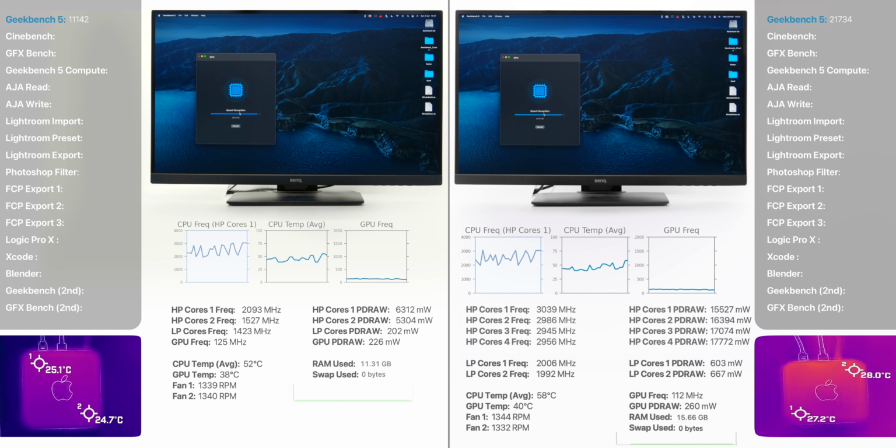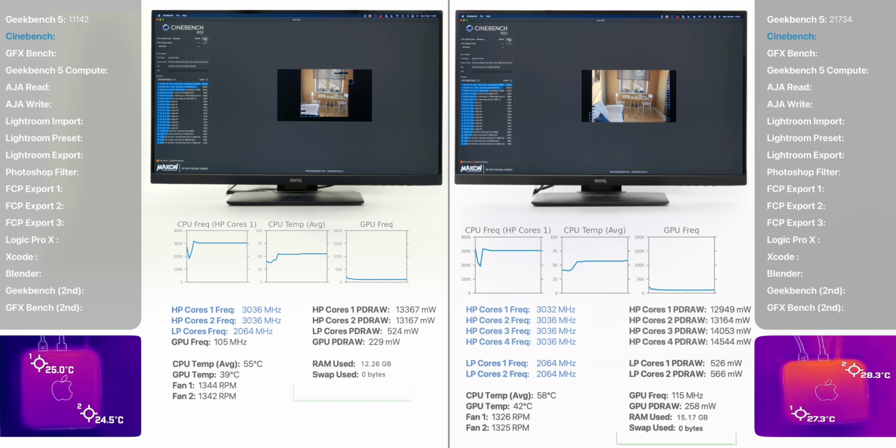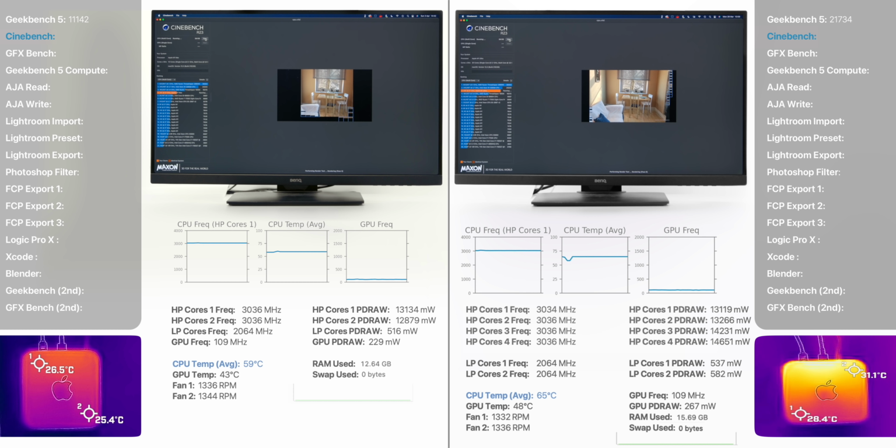However, Geekbench is only a burst benchmark, so it's not really the best example when it comes to stressing out these systems. So this is where Cinebench comes in, which fully maxes out a CPU to render the scene over and over for 10 minutes. And I was surprised by some of my findings here. At the 5-minute mark, the M1 Ultra CPU was actually at a noticeably higher temperature of 65 degrees compared to 59 on the M1 Max. And not only that, but the chassis temperature was also much higher if you look at our thermal cameras.